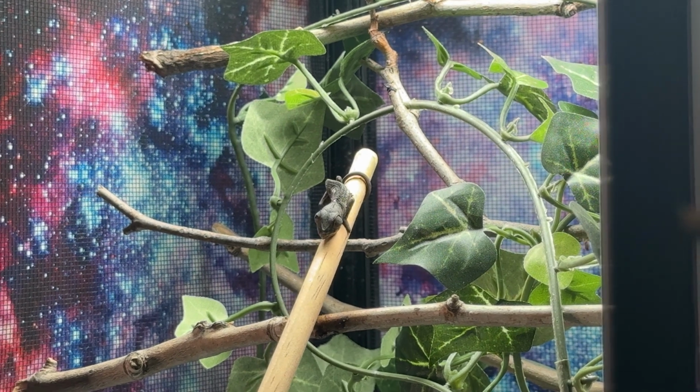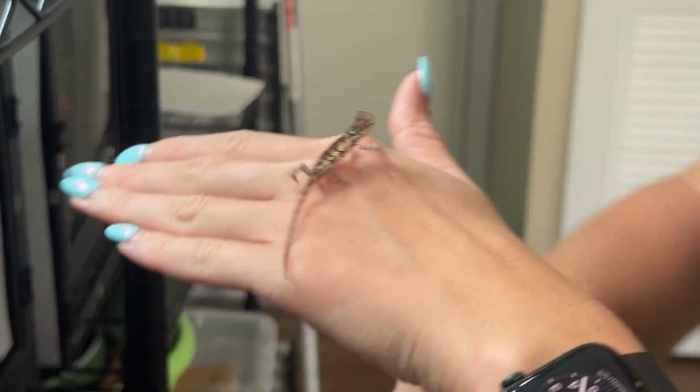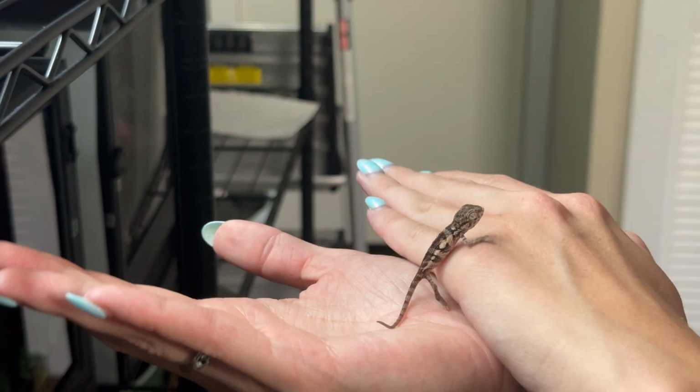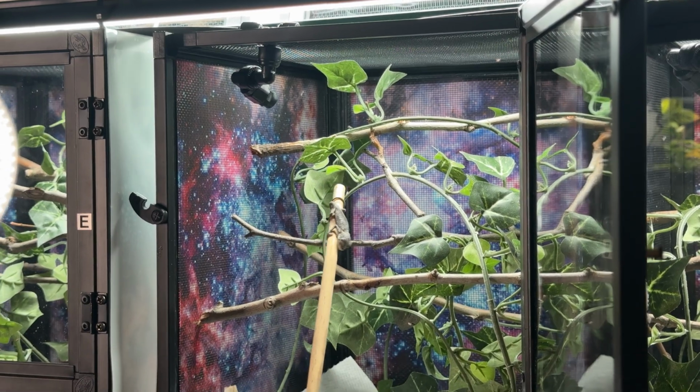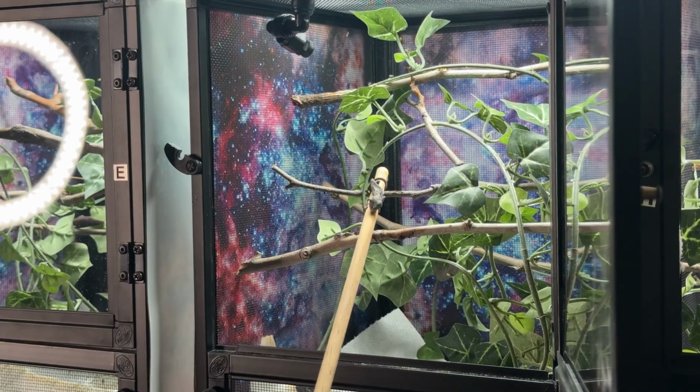People are like, do chameleons jump? The answer is yes, especially when they're babies, because you'll just be holding them and then they just boink, jump off you. It's totally a defense mechanism. They are very much just trying to get away from you because they think you're going to eat them. I understand, but it makes them very difficult to handle and move even when I try and use a stick. So it's quite the process getting them all from the second row up into the top row.